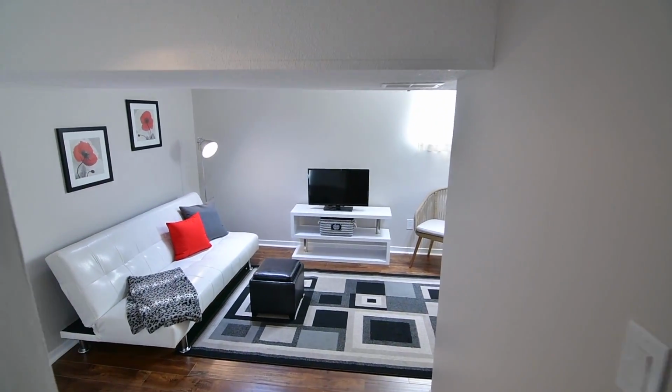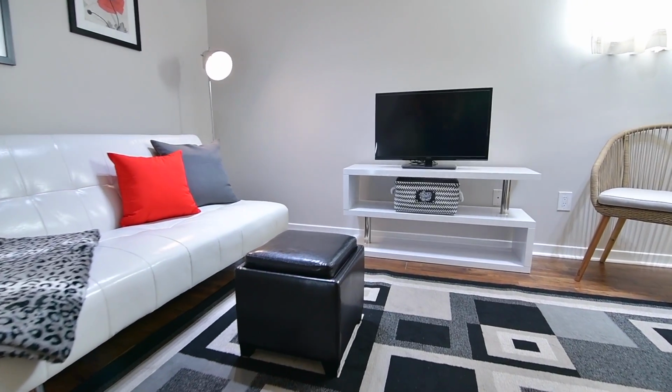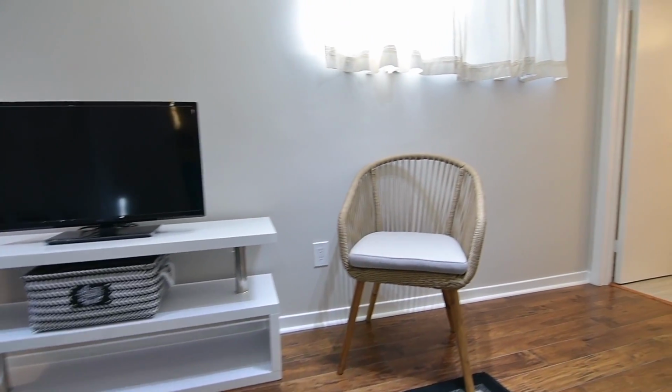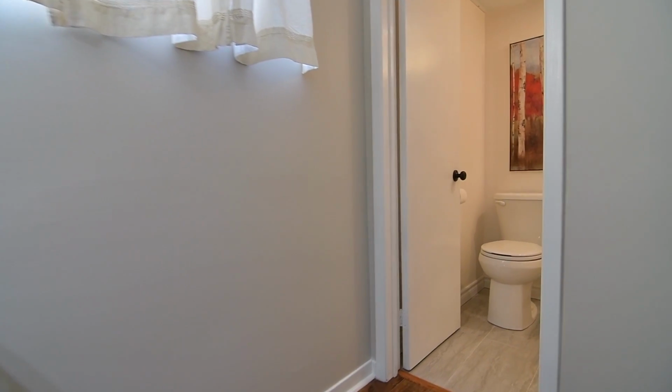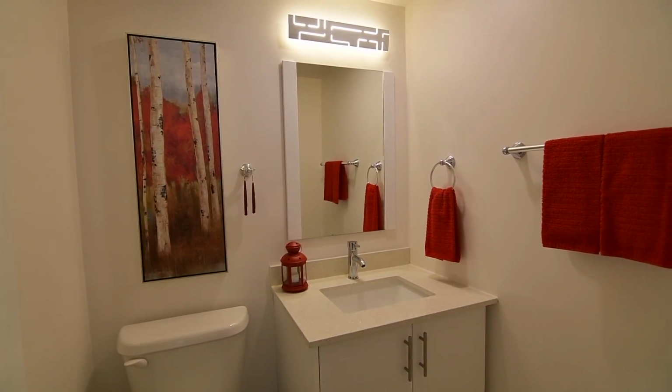The finished lower level features a bright and spacious recreation area with an oversized window that is ideal as a family room or as a 3rd bedroom. This level has an updated 2-piece washroom with a tiled floor and a quartz top vanity, and also features a combined laundry and mechanical room, as well as ample storage space.